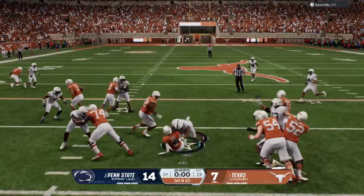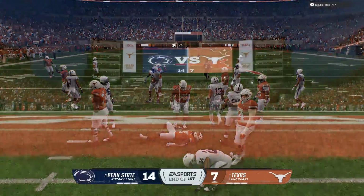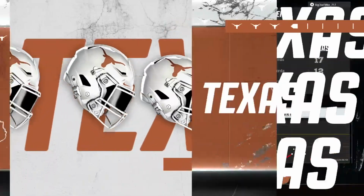From the gun, he leaves it with the back. Not much of a gain there on the ground, and that will do it for the first quarter.